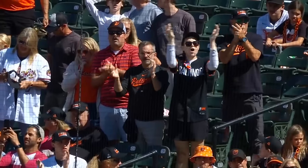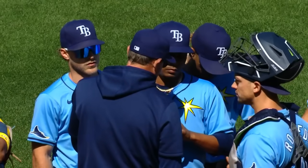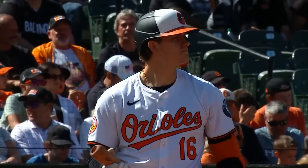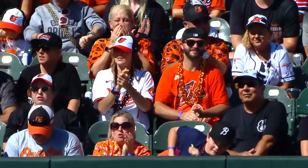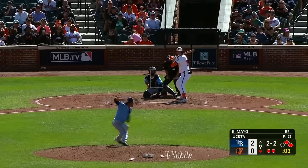Pitch inside to Jackson Holliday. He'll drop the gear. It's a 2-out walk, and for the 2nd time here in the back half of this game, the Orioles put the tying run at first. That's a lot on Kobe Mayo's shoulders right now. Very similar to Jackson Holliday, these are 2 young guys who are still trying to fully figure it out here at the big league level. He's only had 3 total big league at-bats with 2 on and 2 out.